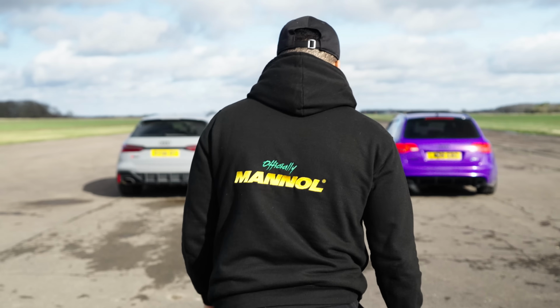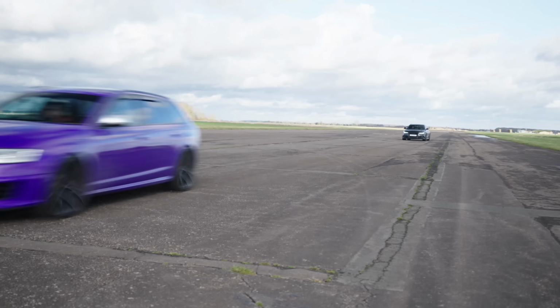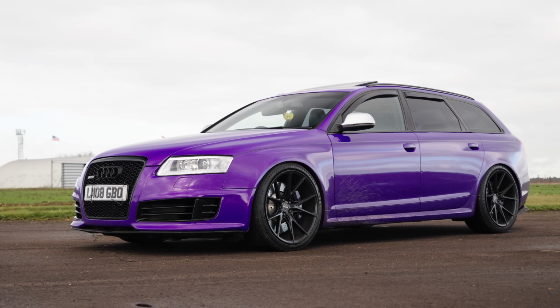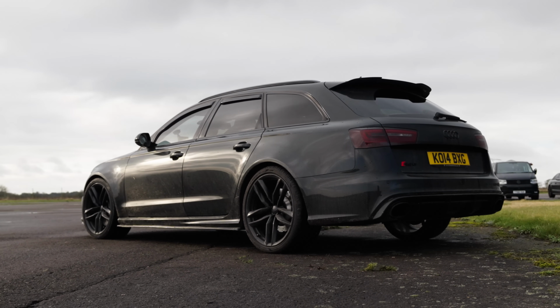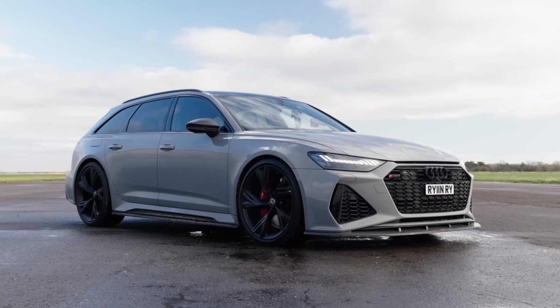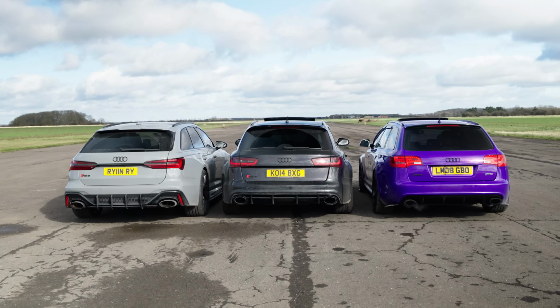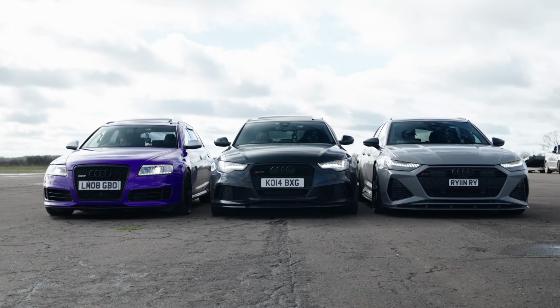So welcome back to the OG battles here at the MANNOL Battlegrounds for another old vs new evolutionary matchup, just to see how well three generations of the notoriously capable and functional Audi RS6 do against each other in the real world. However, all three variants here today are tuned, so let's see if the years of technological advancements between them still count for something.